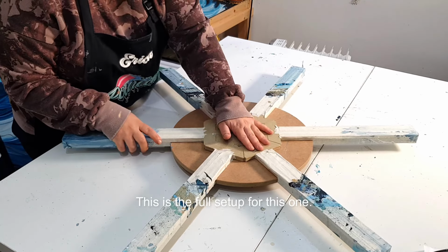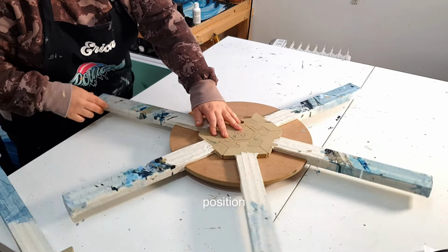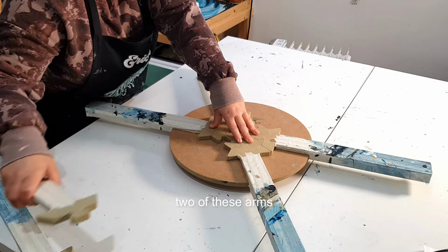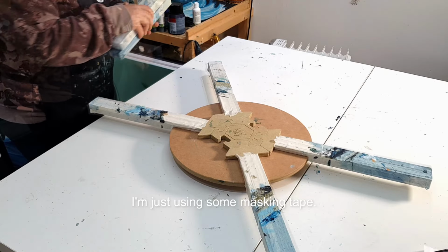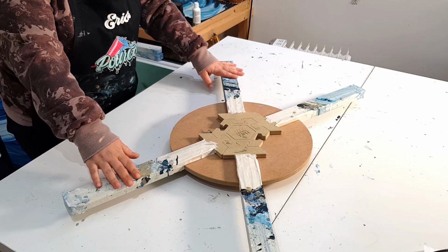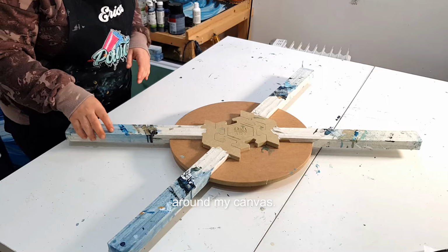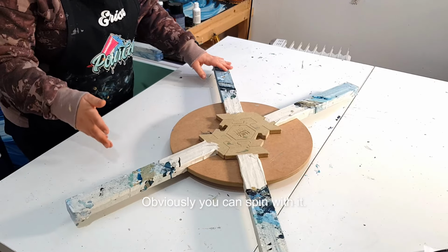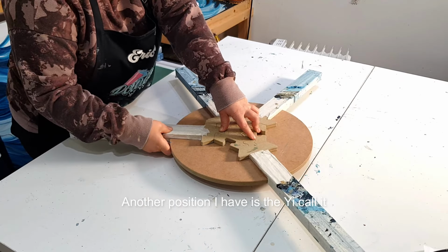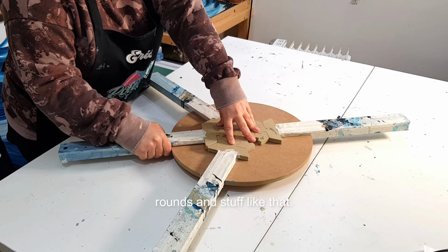This is the full setup for this one. Normally you guys see me using it in the X position, which I just remove two of these arms. To keep it clean, I'm just using some masking tape. This is the position you guys mostly see me using it in. It's great. I'm short, so it helps me maneuver around my canvas. Obviously you can spin with it. Another position I have is the Y, I call it. This one's good for circles, like wood rounds and stuff like that.